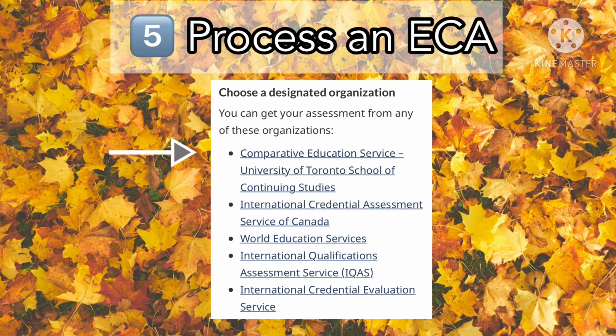1. Comparative Education Service or CES, University of Toronto School of Continuing Studies. 2. International Credential Assessment Service of Canada or ICAS. 3. World Education Services or WES. 4. International Qualifications Assessment Service or IQAS. 5. International Credential Evaluation Service or ICES.